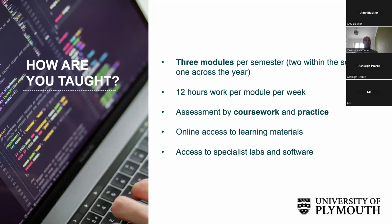Now, how are you taught? There are 3 modules per semester, 2 within the semester and 1 across the year. There are 12 hours of work per module per week. This includes 4 teaching hours per module per week. And these 4 hours might be either 2 hours of lectures and 2 hours of labs, or 4 hours of seminars, depending on the module.